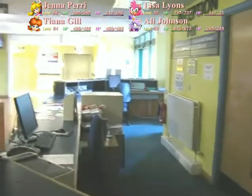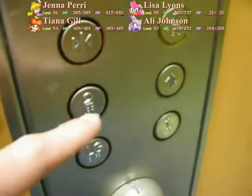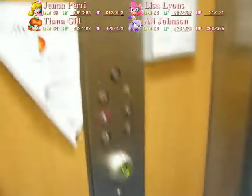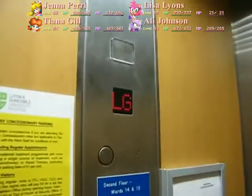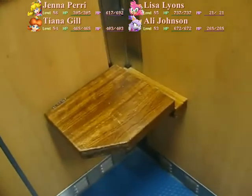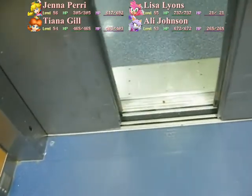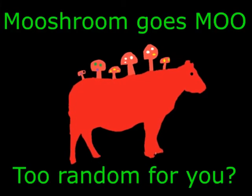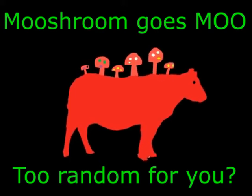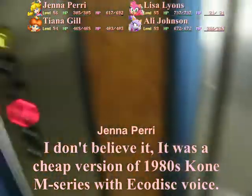And now to the first lifts. These are some generic hydraulic lifts, and only the lift on the left stops at the ground floor. Let's ride these lifts. And now to the next lift, which is a cheap version of a 90s clone M series.